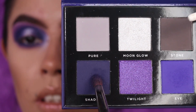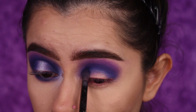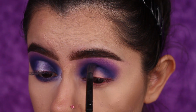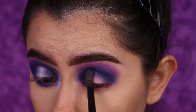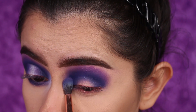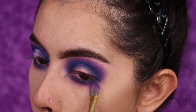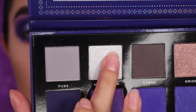They were really nice. And then I took Shadow, which is a deep navy blue. Now please be careful with the shadow, because as you guys can see, the inner portion of my eye, I added too much of it. It was super pigmented. The good thing is that the formula of these shadows is really nice, so you could blend everything out. Thank God for that, because I went in too heavy with this shadow. And then I put those shadows on my waterline.